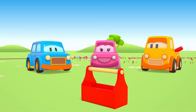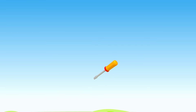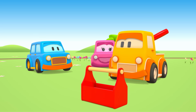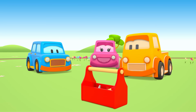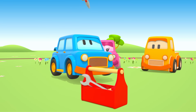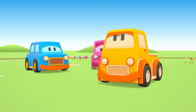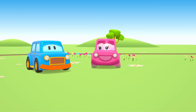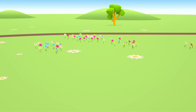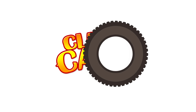Let's put all our tools back in the toolbox. The screwdriver. The hammer. The wrench and the pliers. Let's take the toolbox back to Boo's house. Bye-bye, clever cars. Clever cars.